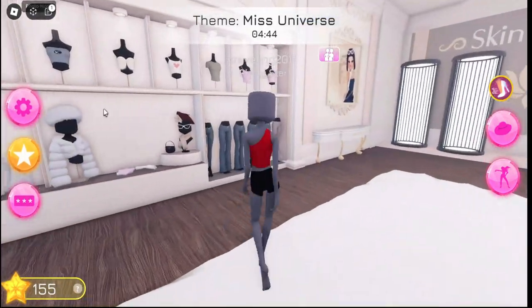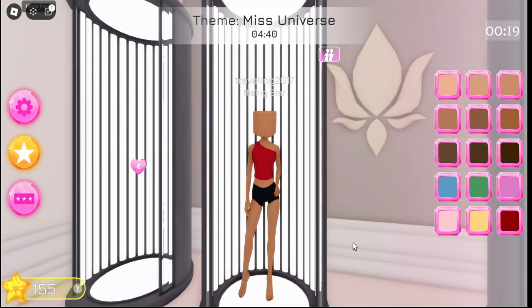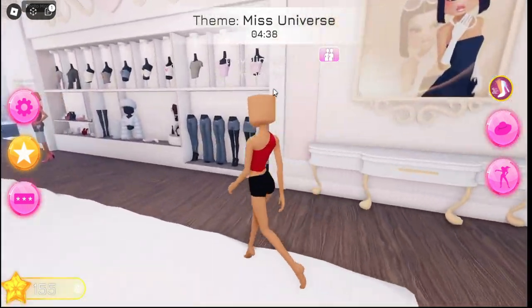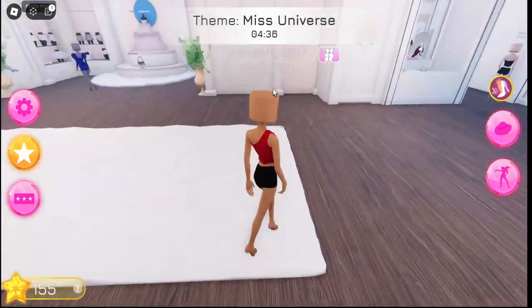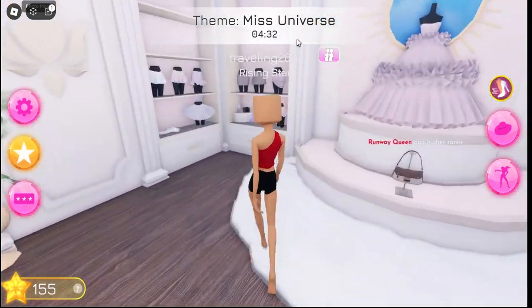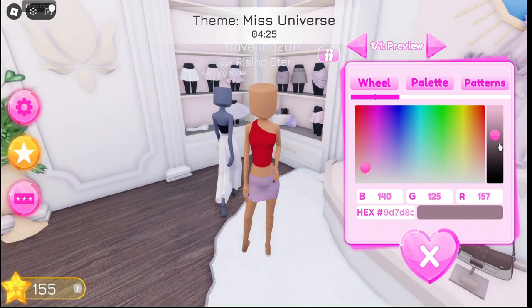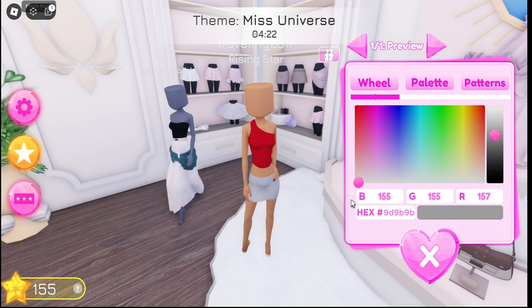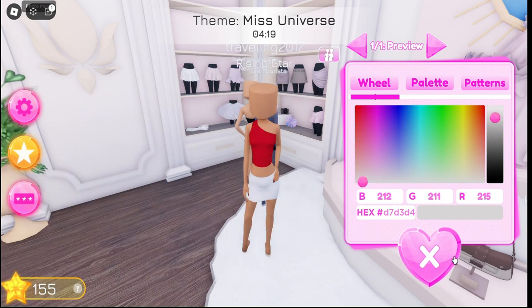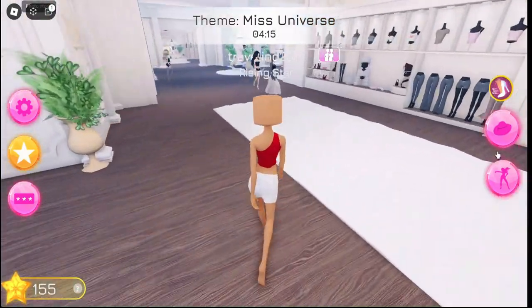Now we need a skirt for this one. Okay, hold on. Let me change my skin tone to something besides gray. That's fine. Let's go get a skirt. There's skirts over here. They're extremely short. But that's just what we'd be looking for. This one. Red, white. Okay. So I'm gonna do red, white, and blue. So the accessories are gonna be blue.